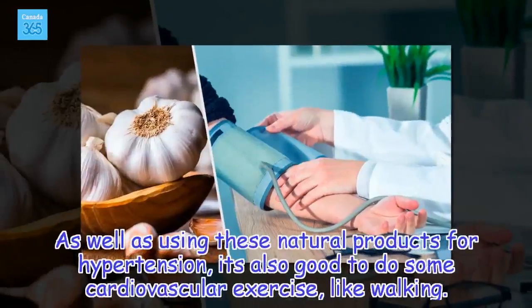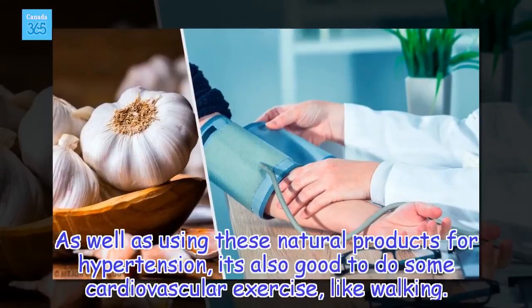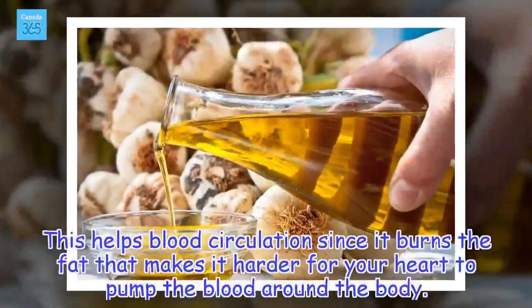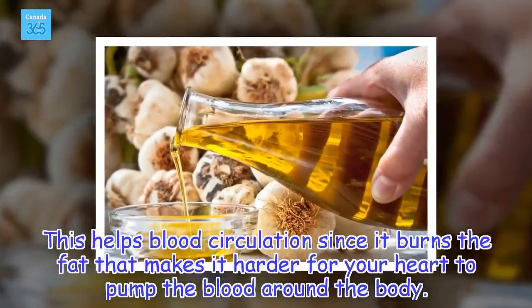As well as using these natural products for hypertension, it's also good to do some cardiovascular exercise, like walking. This helps blood circulation since it burns the fat that makes it harder for your heart to pump the blood around the body.